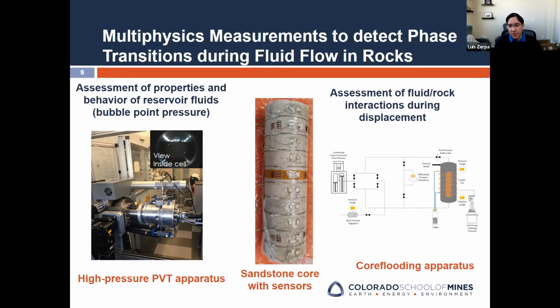Then we do a displacement experiment in a core. So we do core flooding experiments. And what we're seeing in the picture in the middle is a picture of the core. We have a 3 inch diameter core with 10 inches in length. And we put a series of sensors to detect the formation of these solids. These sensors are acoustic or ultrasonic wave velocity crystals that we put in different places. In the core, we have strain gauges, electrical conductivity rings, and temperature measurements. And then we see a diagram in the right figure that is the core flooding apparatus that we built in order to perform this experiment.